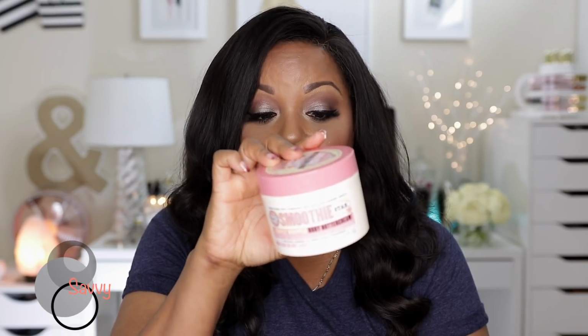The final thing that I want to mention to you guys, I've talked about it before, but now that we're starting to show more skin, I thought I would mention it again. This is the Soap and Glory Smoothie Lightly Whipped Body Butter Cream. This is my favorite body cream. And I have the Sol de Janeiro Bum Bum Cream, or Boom Boom Cream is what I think you call it. And I have some other brands, but this is my favorite.